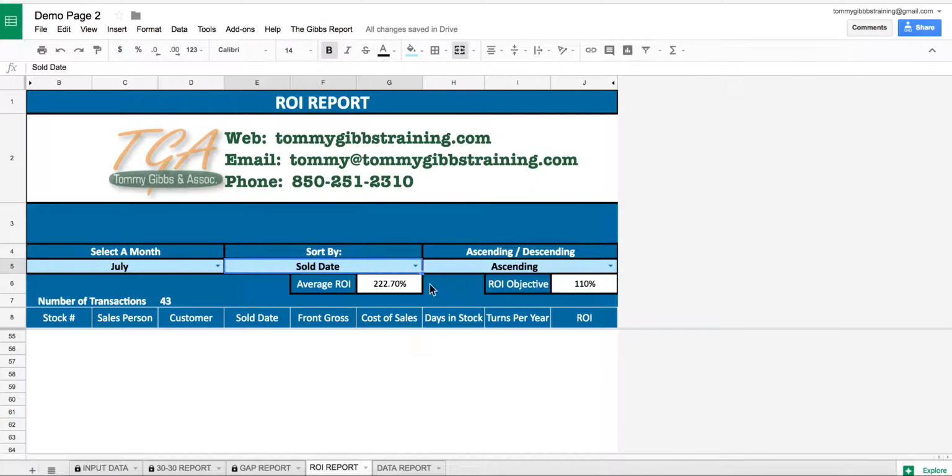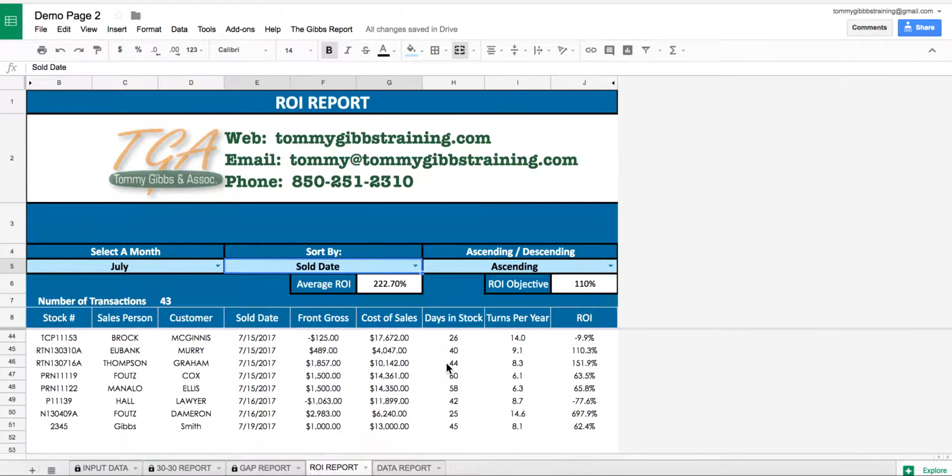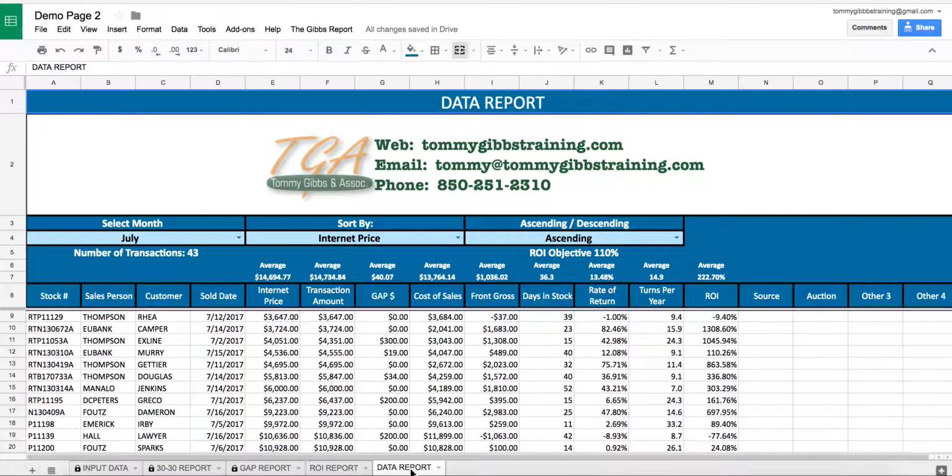And that deal that I put in there a little while ago, if I can find it, that's the deal that I put in. Remember, we made only $1,000. The return on investment is 62.4%. Obviously, the number of days in stock hurt it. But I'll tell you, it's really fun and interesting to start to sort this by different columns, and you'll learn some interesting things. And then we can go to the data report, which shows us everything that's been going on.